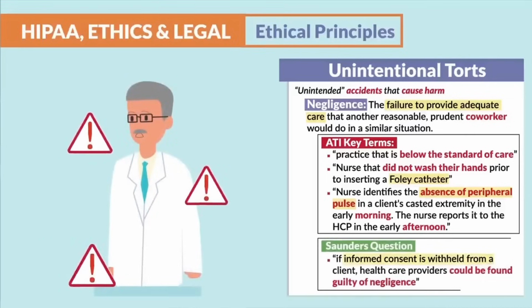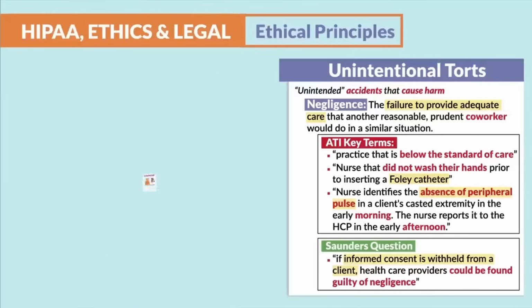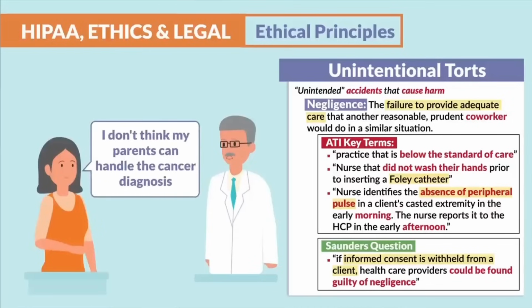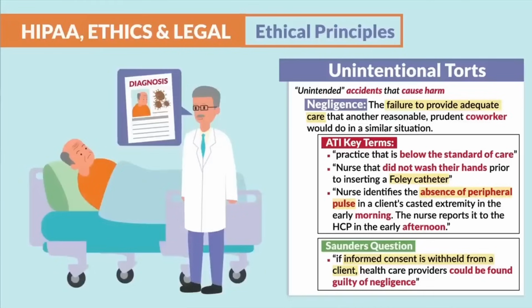If informed consent is withheld from a client, healthcare providers could be found guilty of negligence. This question was actually about withholding a diagnosis of cancer because the client's child said, "I don't think my parent can handle the cancer diagnosis." But guys, it doesn't matter. The client has the right to know. And withholding info, you can be guilty of negligence.